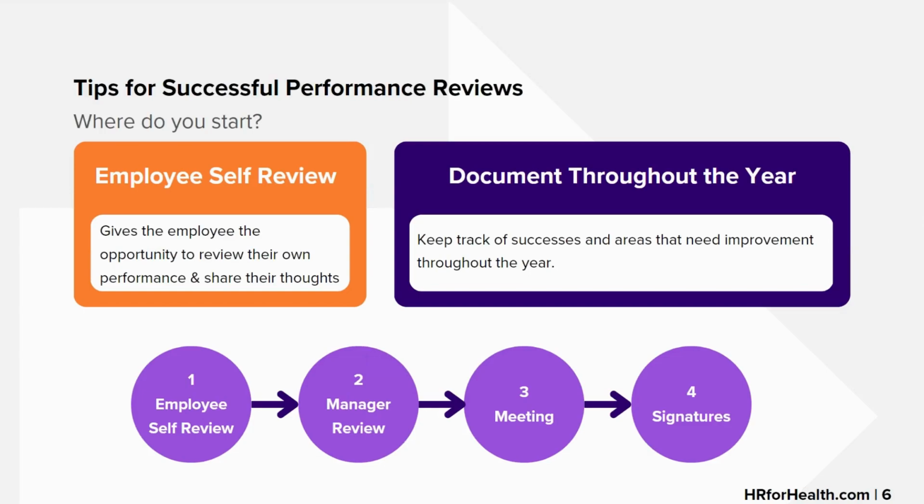So areas of improvement. Again, you want to make sure that you're clearly defining their job description, what's expected of them. You have the handbook policies in place. You can add questions for that.